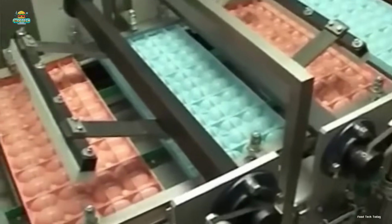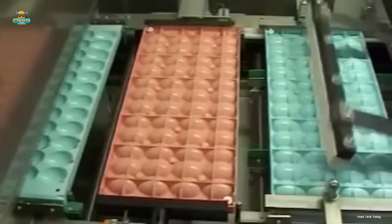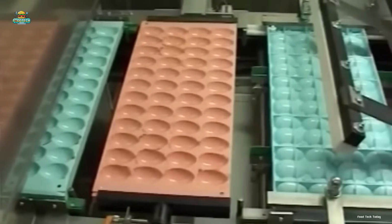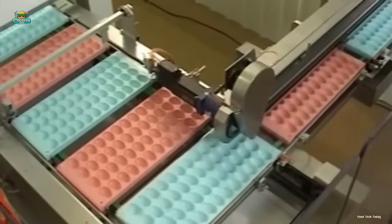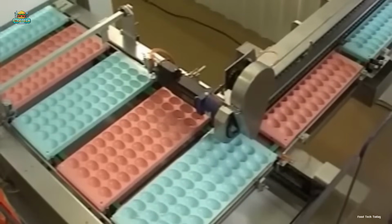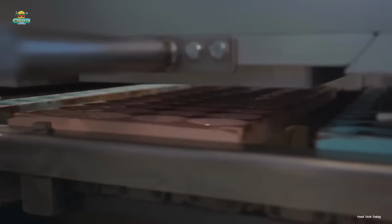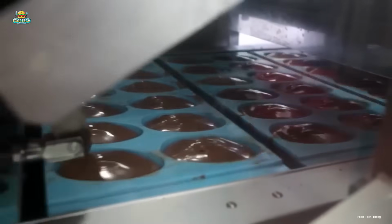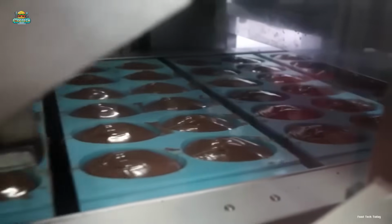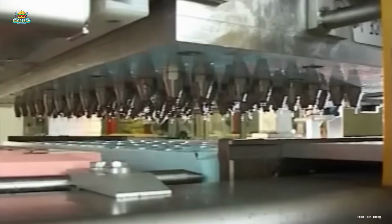The special molds used to shape chocolate Easter eggs are made of plastic and designed to resemble dinosaur eggs. Before use, the molds are gently warmed, allowing the chocolate to flow smoothly and adhere better when poured in. Once the molds are ready, tempered milk chocolate is precisely dispensed into them through a controlled nozzle system, ensuring each egg has an even thickness.